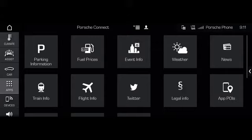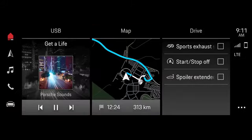PCM 6.0 is certainly a big step we're taking again. The look and feel is new. It's tidier. It's more intuitive. It's certainly more restrained in its design language, in keeping with the car. We're not fancy or glitzy.